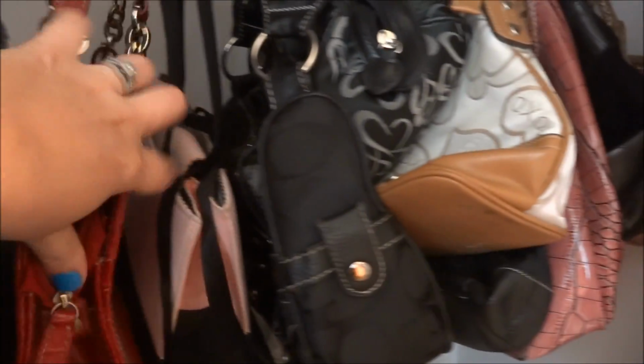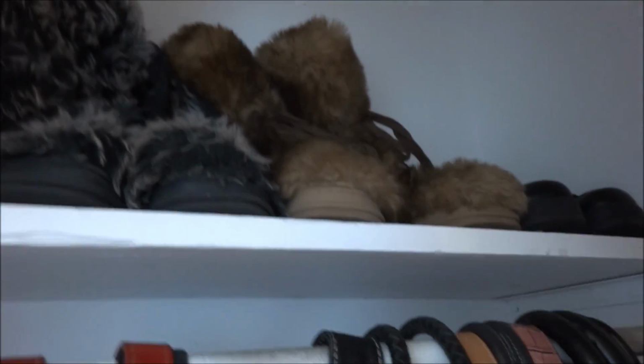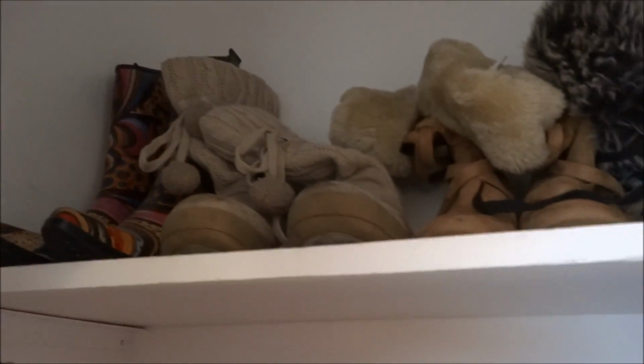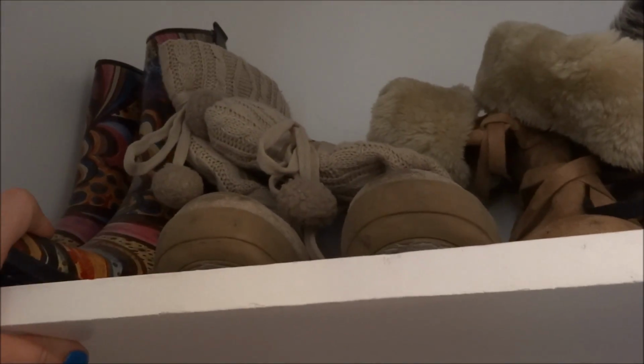And then I have some purses. If you want to see a purse collection video, I can do that. That's not all of them. Then I have a swimsuit, a one-piece dress swimsuit there. And then up here we've got some random winter fuzzy boots. And then these are rain boots. Yeah, I've never actually worn those.